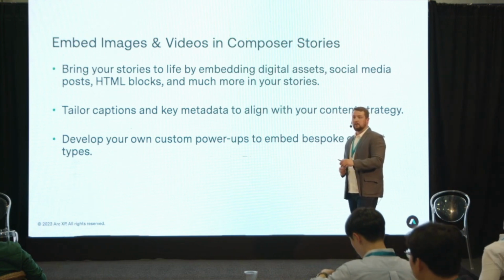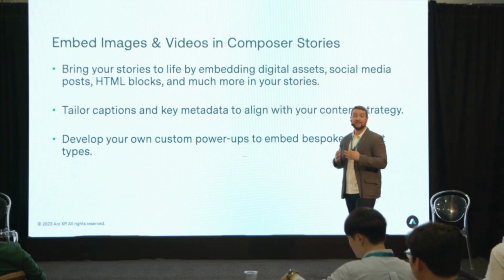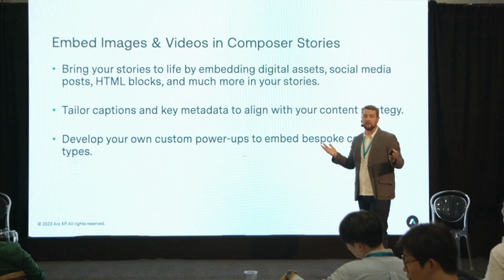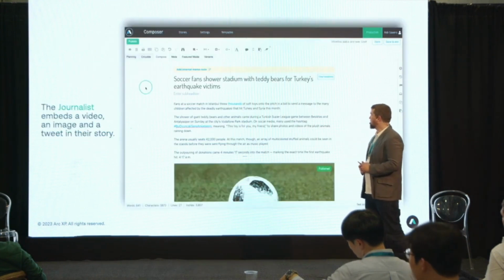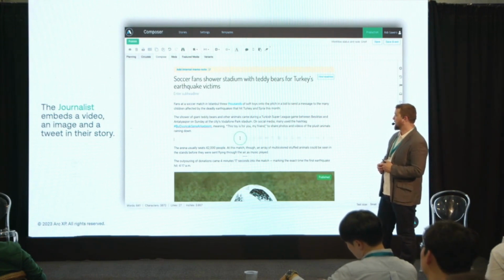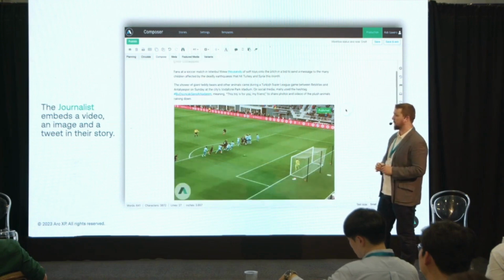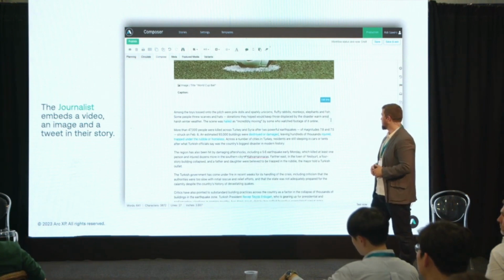Now, say your organization uses some bespoke content type, something that we don't have out of the box. That's fine. In Composer, you can develop on top of the embeds that we already have, and you can develop your own custom power-ups to open the doors for all kinds of integrations with your other platforms. So in this example, a journalist in a newsroom is going to very easily add a video, an image, and a tweet. Notice they just create a space between two paragraphs, hover over the icon they want, and already we're looking at a pop-up modal for Video Center, and now we've added that video. Scroll down a bit, they're going to add an image.